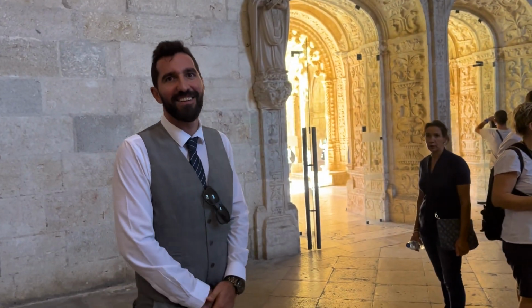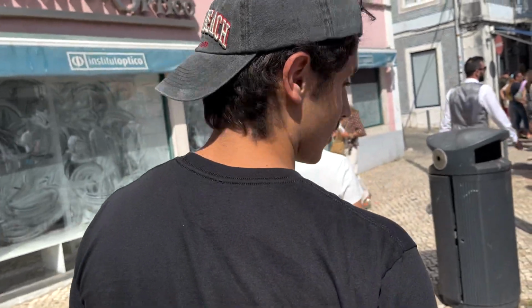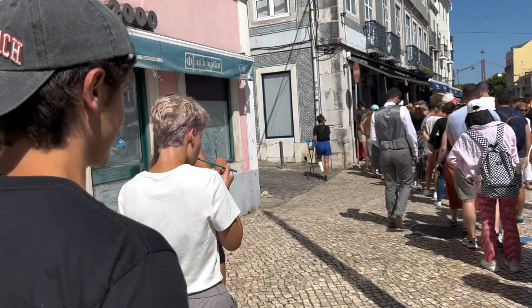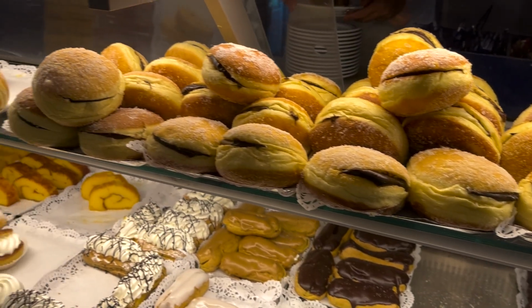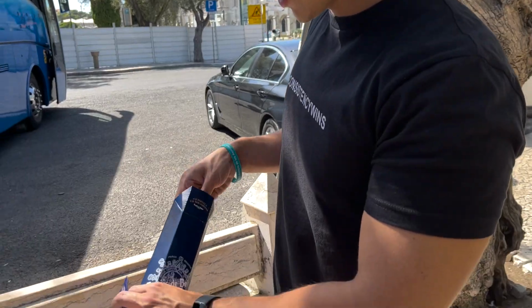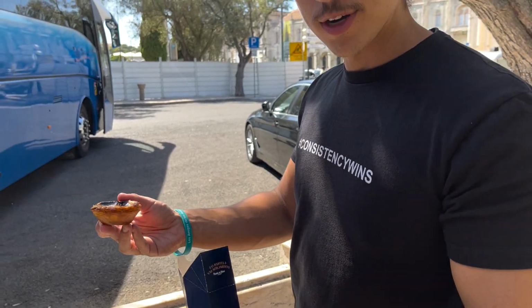Do you want to explain it? No? Eugene is taking us now to the original place of the pastry. We're going to see how it compares. Now we're going to try out the original pastry.